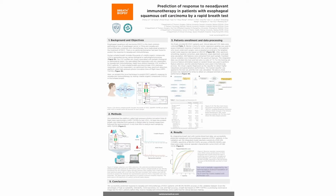Prediction of response to neoadjuvant immunotherapy in patients with esophageal squamous cell carcinoma by a rapid breath test. Neoadjuvant immunotherapy has made striking progress in patients with locally advanced esophageal squamous cell carcinoma, ESCC, and provides significant improvements in survival. However, not all ESCC patients benefit from neoadjuvant immunotherapy.